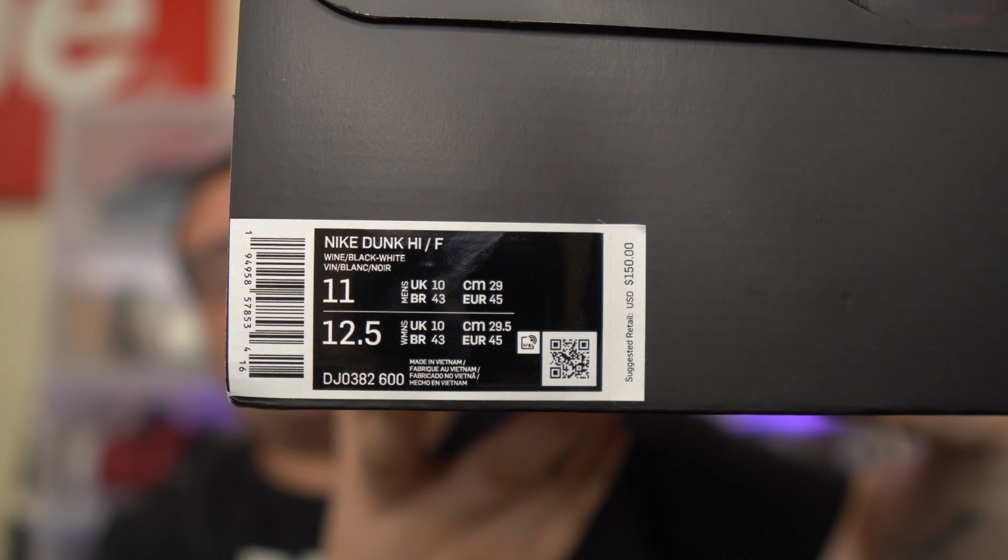Nike and Fragment are back, this time on the Nike Dunk High. This sneaker retails for $150 and releases in a few days on June 5th. I got exclusive access on the Nike Sneakers app, which was so amazing to have. It's been a while since I've had exclusive access, and what a sneaker to have access to.